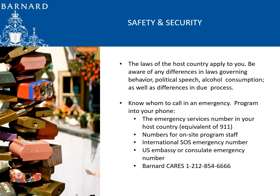You should also plan now for a possible emergency and program all emergency numbers into your phone. These include the emergency services number in your host country, the equivalent of 911 here in the US, and numbers for your on-site staff contacts. These are the people that you should turn to first in an emergency. Also the International SOS emergency number for the office closest to your study abroad destination. This is on the membership card, which, as a reminder, you should download and print, and is also available on the International SOS app.